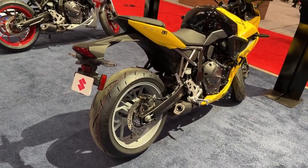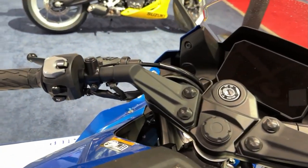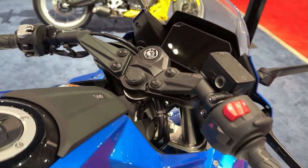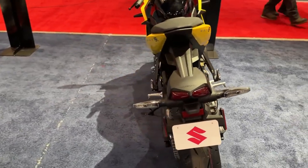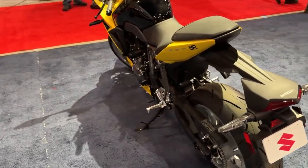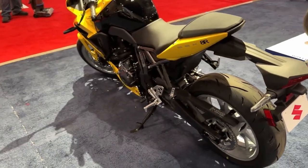LED lighting, including headlights, taillights, and turn signals, not only enhances visibility, but also adds a modern touch to the GSX-8R's aggressive design. Suzuki offers a range of genuine accessories for the GSX-8R, allowing riders to personalize their bike with carbon fiber components, performance upgrades, and ergonomic enhancements.